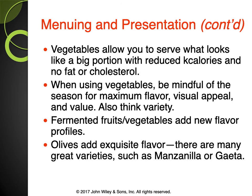Or when I'm eating tacos and I'm trying to stretch the meat, I'll add beans and I'll add vegetables, so I'm still full and I'm stretching the meat, making it last longer. I don't have to use as much meat in tacos. So when I make them for myself or for guests, I tend to do that. When using vegetables, be mindful of the season for maximum flavor, visual appeal, and value. Also think about variety. Fermented fruits and vegetables are a great addition, flavor profile as well.